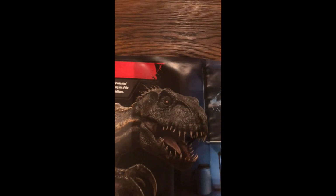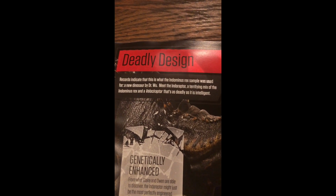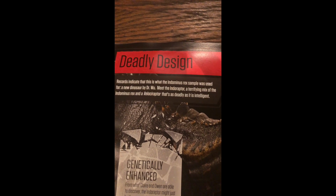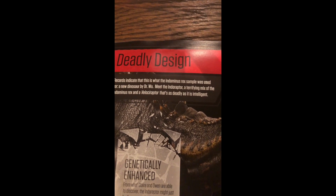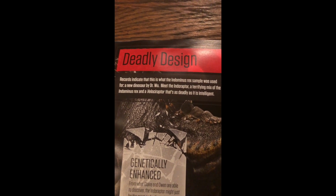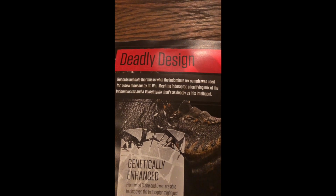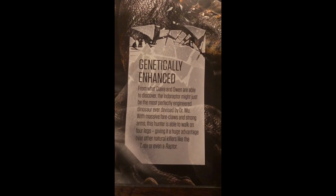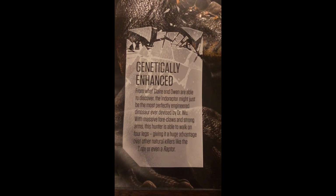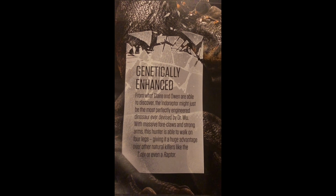Okay, now we're on to the Indoraptor. Deadly design. Records indicate that this is what the Indominus-Rex sample was used for, a new dinosaur by Dr. Henry Wu. Meet the Indoraptor, a terrifying mix of the Indominus-Rex and an InGen Velociraptor that's as deadly as it is intelligent, genetically enhanced. From what Claire and Owen are able to discover, the Indoraptor might just be the most perfectly engineered dinosaur ever designed by Dr.